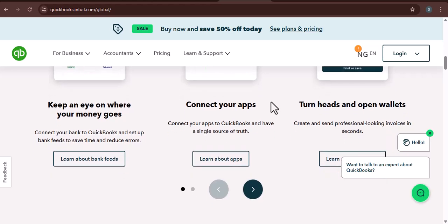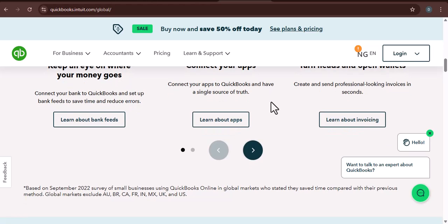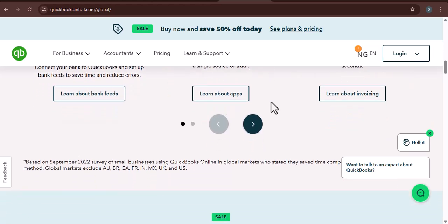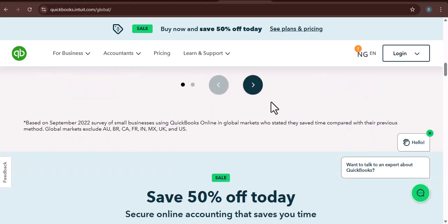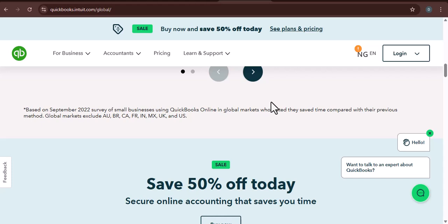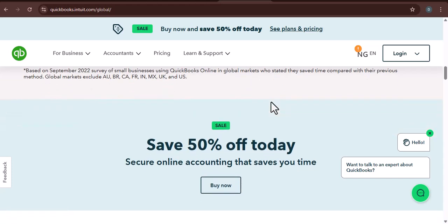Because if your bank isn't compatible, you're stuck in a time-consuming, error-prone cycle that defeats the entire purpose of using QuickBooks in the first place. Imagine the hours you could save, the stress you could avoid, if only you knew which banks seamlessly integrated with your accounting software. We're going to dive deep into this topic today.